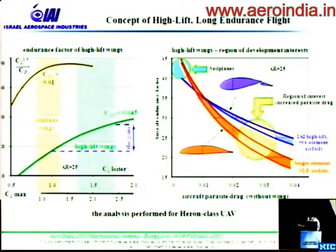But let's compare a sailplane with very clean aerodynamics and a conventional tactical operational UAV. We see that for a clean configuration, to achieve maximum aerodynamic endurance, we do not need a high level of maximum lift. But if we come to real application with initial drag, which is an empirical method and measurement of about 150 counts, to achieve a high value of endurance factor we need to increase lift as much as possible, and so we get the aerodynamic gain.